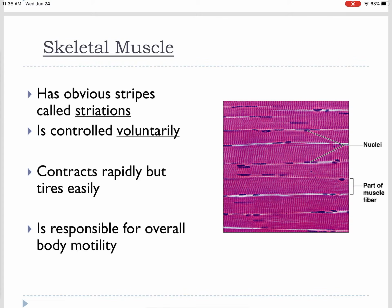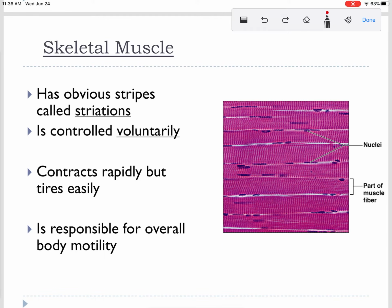All right, so let's begin this chapter by talking about the structure of muscle. Just had some water there, folks, sorry.